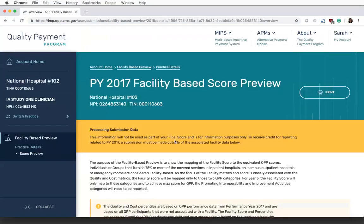Upon clicking on that button, you're going to be directed to the facility-based score preview, and this is all of the information here in just this one page. We have a nice, useful feature for you for your records. If you want to maintain this for yourself, a really nice way to do so is to utilize this print button here at the top right.